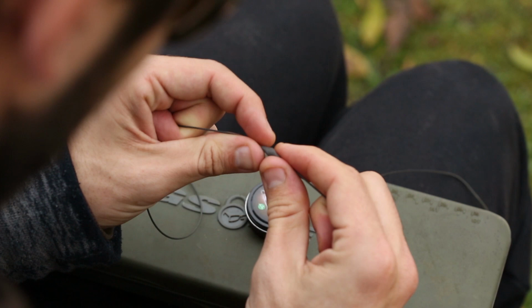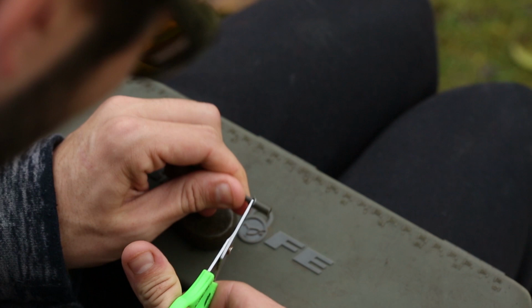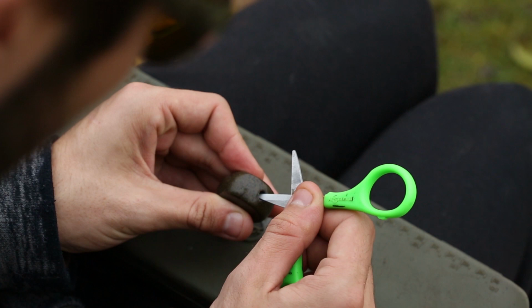I then remove the plastic insert from inside a 5 ounce flat pear inline, and using a pair of scissors, cut off the majority of the widest part of the stem, which is at the bottom, but leave a small bit of it. I then simply pop the stem back inside the lead and use a pair of scissors to give it a good old push, just to make sure that's fixed in there nice and firm.